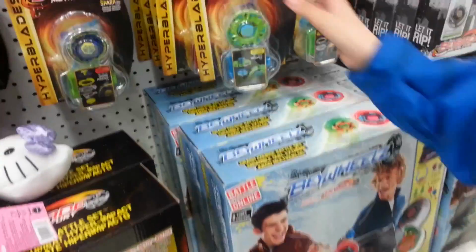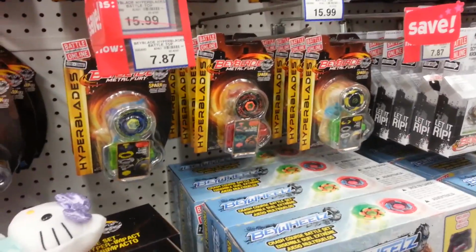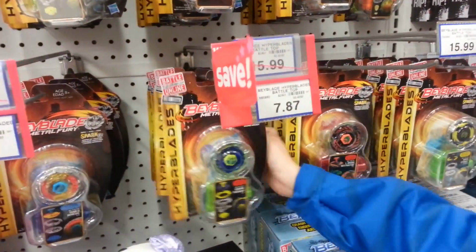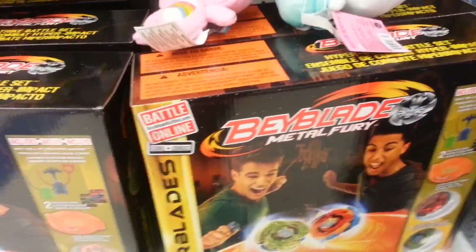So let's see. Ooh, they have some JD, Ferrisaris. They have lots more. Let's see if maybe I can find Striker. Striker is the hardest one to find out of those three.